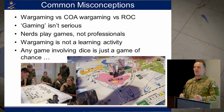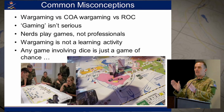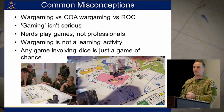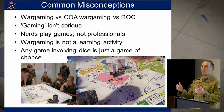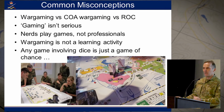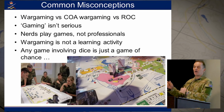COA wargaming does meet the definition that I put up earlier. It is about conducting a war game to strengthen a plan. You have developed a plan using the military appreciation process, and then you use wargaming to make that plan better, or to find where there are weaknesses. And to do that, you need a good red player, somebody who is the enemy, who challenges your thoughts on what you believe the enemy was going to do, which is part of your analysis that enabled you to arrive at your plan.